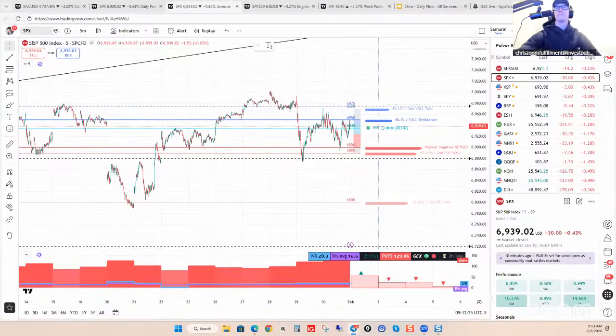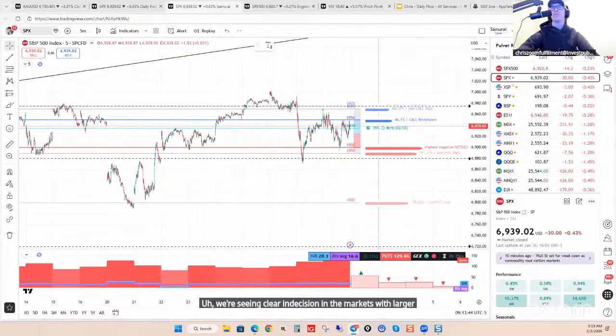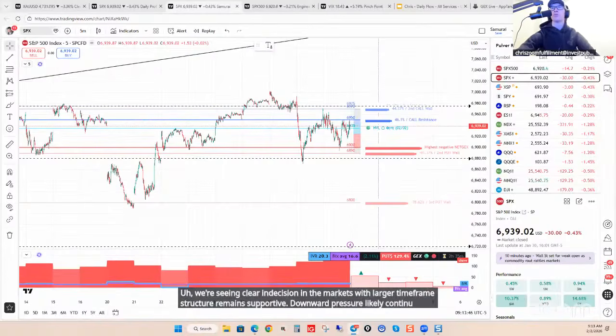Okay. So I just posted there for Engineered Options in Telegram and the member Telegram. We're seeing clear indecision in the markets, but larger time frame structure remains supportive. Downward pressure likely continues unless Mag 7 shows strong earnings and support flows this week.